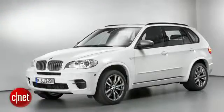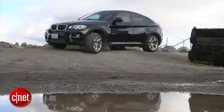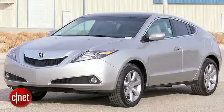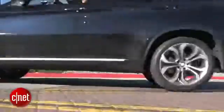The X6 is based on the X5, but with a four-door coupe UV body that hasn't worked for anyone else. Acura killed off their ZDX, which was one of the few direct competitors. But that doesn't mean that BMW sells a ton of these.